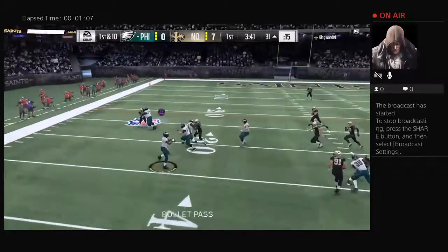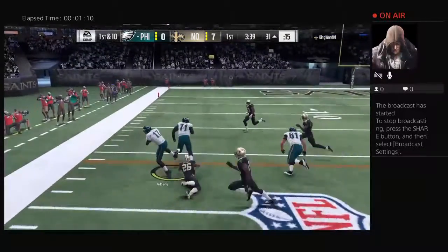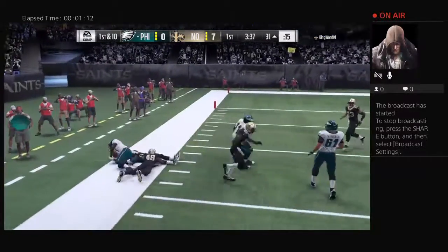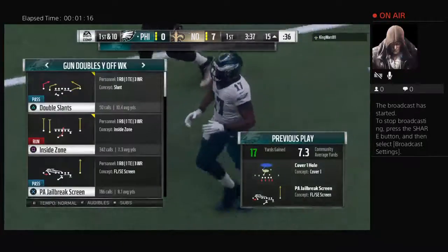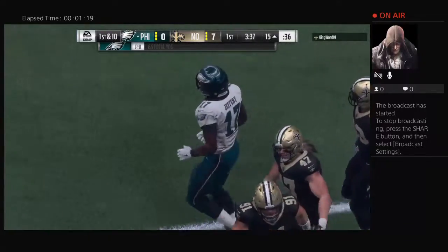Wentz going to throw. Jeffrey with a catch left side. And he's going to be out of bounds down inside the 20 at the 15. 17 more yards on that one as they keep the drive rolling.